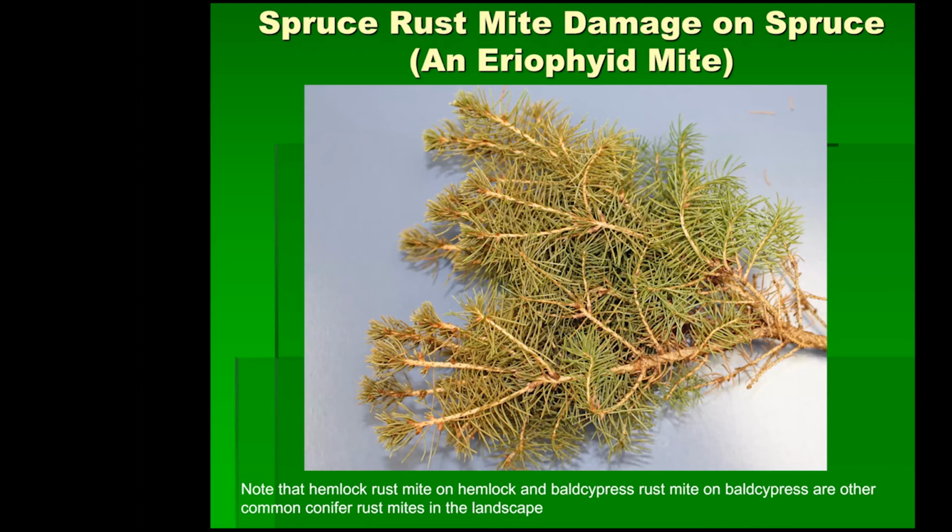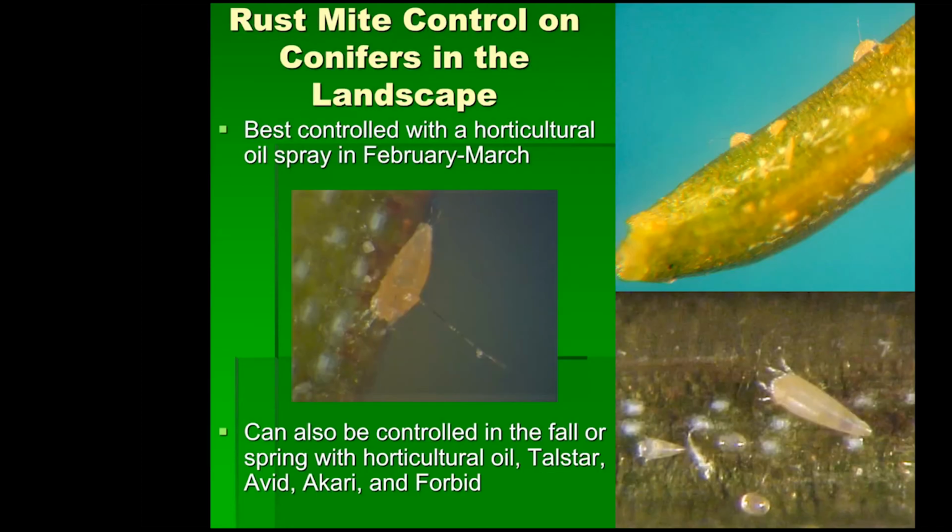Control with, again, oil can be used, horticultural oil. Look at the setae, or hair, on the back of that little mite. Notice these are oblong or teardrop shaped. Most legs are at the front end, but this one has these little really long setae hairs.